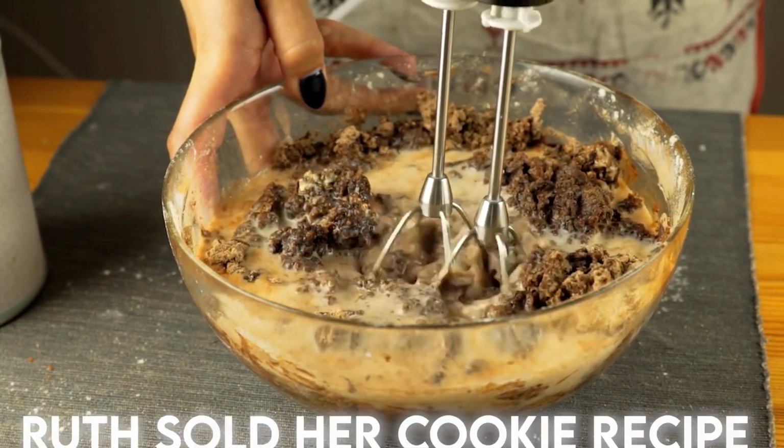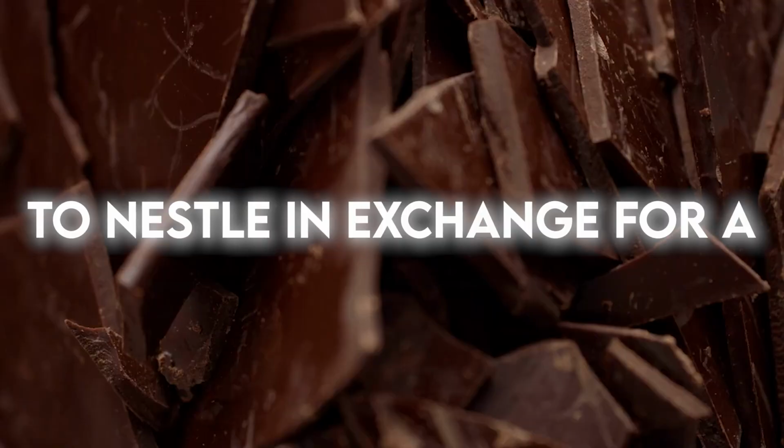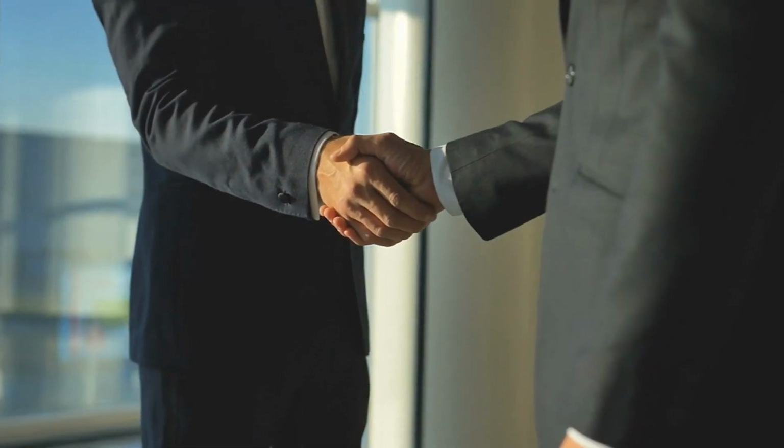And guess what? Ruth sold her cookie recipe to Nestle in exchange for a lifetime supply of chocolate. Isn't that a sweet deal?